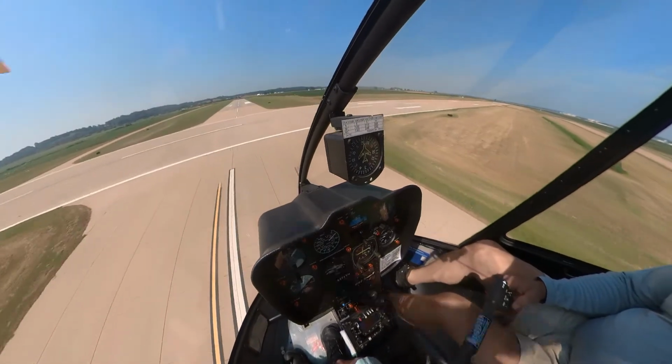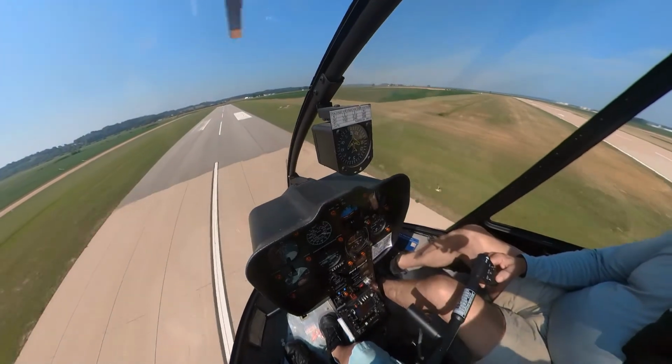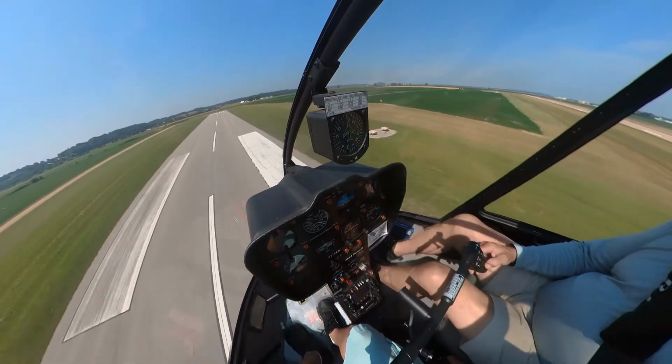5202 Juliet, clear for takeoff, runway 20. You can proceed on course to the southwest. All right, we'll break right. We'll get out of his way.